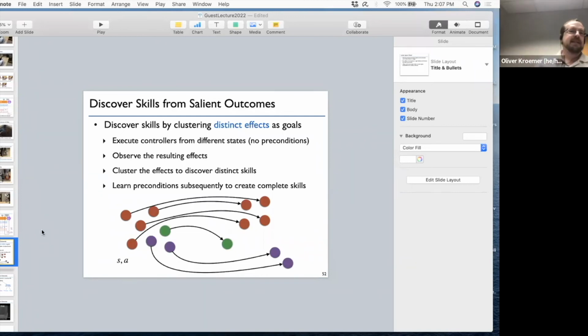So it means that if there's no door around, I don't have to be able to execute this skill. I can simply say it's outside my preconditions. And I think that's going to be very important for robots going into the real world, having those correct preconditions to identify whether this is going to work or not.